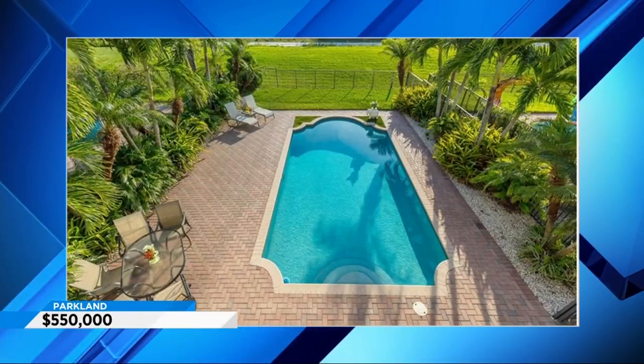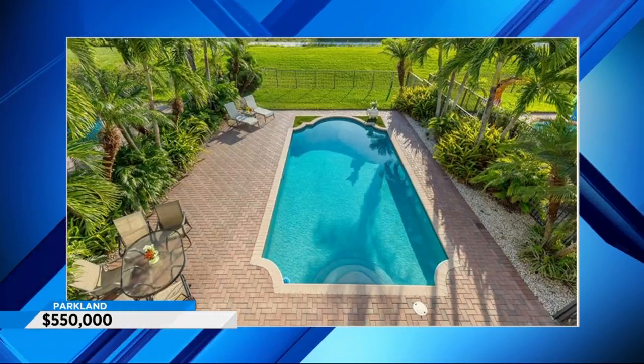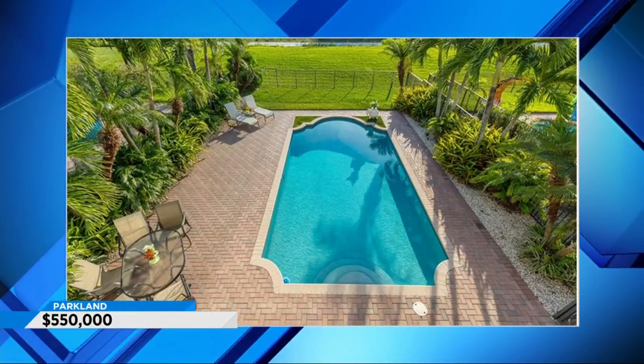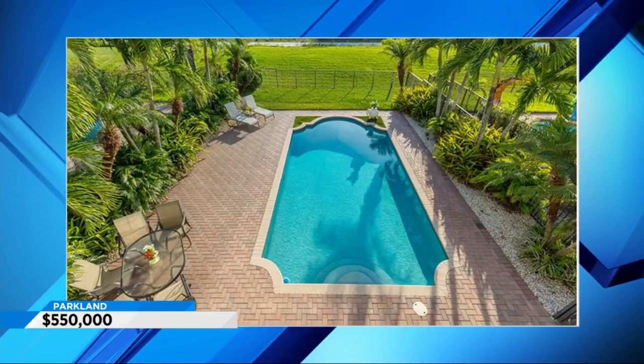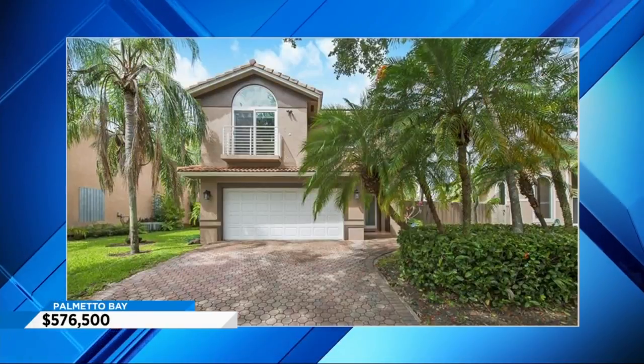You can't beat it. And the maintenance fee in here is $717 a quarter. And, you know, it's gated and all those wonderful things that you like with it. Beautiful, beautiful house. They did a great job. What else you got? The next one is in Palmetto Bay.